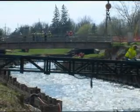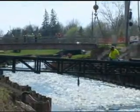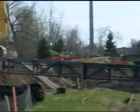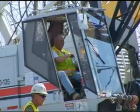I imagine you keep your eye open for the weather forecast, from the rain, to make sure it doesn't disrupt the job site. Yeah, it's Mother Nature. Nobody can beat Mother Nature. If it happens, it happens. I've talked to a lot of the residents around. They said this river sometimes gets really high, and luckily we never got to see it.